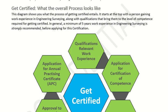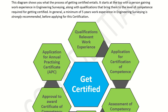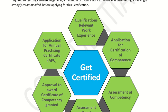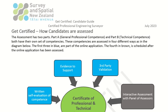In general, we have found so far that it really takes about 5 years of work experience to get to the point of someone being really competent to apply. Having said that, maybe you can do it sooner, maybe it will take you more years. It really does depend on the role that you're in and what you're doing every day and the variety of jobs that you're working on.